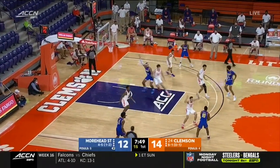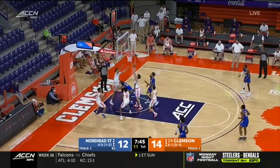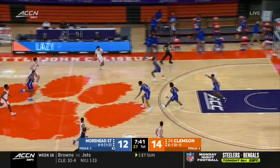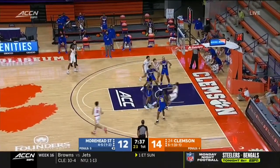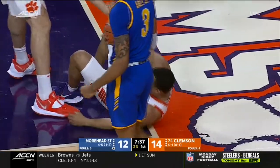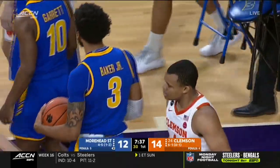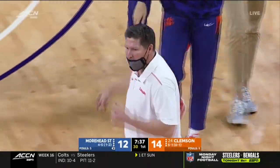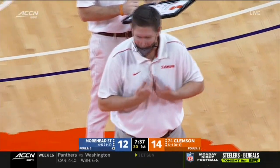Marcus Garrett, number 10, into the game for Morehead State. Entry pass down low. Broom with great position and blocked by Bear. Bear came from the weak side. Nick Honor, the Fordham transfer, will head to the line. Clemson has only 2 free throw attempts, shooting 28% in this first half and nursing a slim 2-point lead.